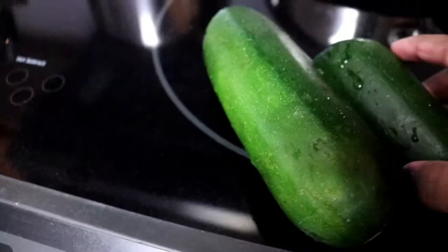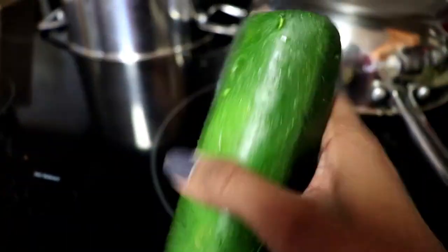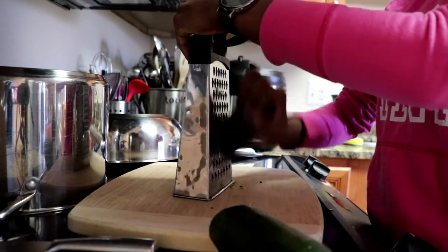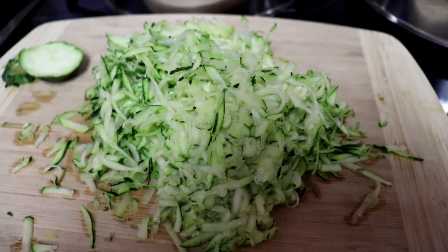Okay, so for our first thing, we're gonna take the split up zucchini, chop off the split off part, and we're going to grate it to make some zucchini pancakes. Since that was a lot more zucchini than I anticipated, I think we're gonna make some zucchini pancakes and some zucchini bread.